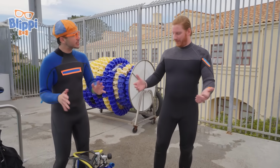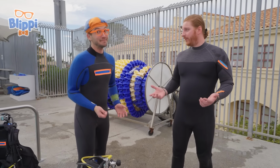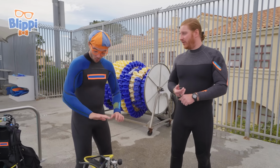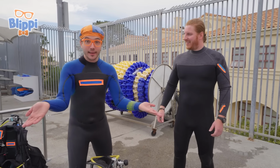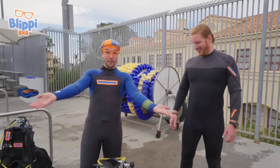Whoa. Jason, why is it important to have a wetsuit? Well, one, we want to stay warm when we're in the water. And also, we want to protect ourselves from any stings or any animal encounters we may come across. Whoa! This is a pretty cool wetsuit, and it has two of my favorite colors. Yeah, orange and blue.